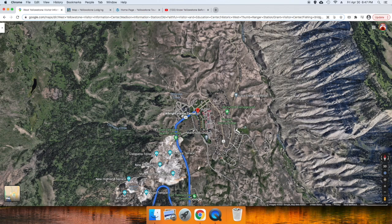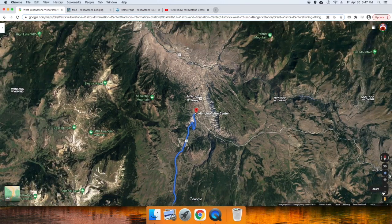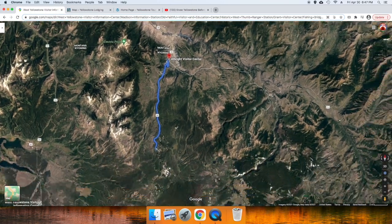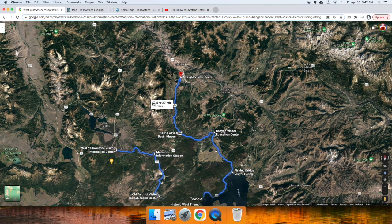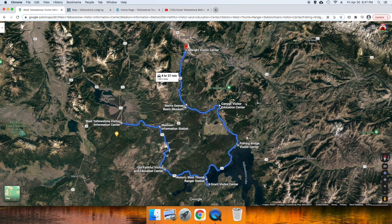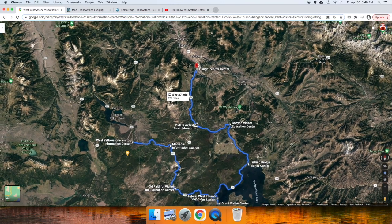There are interactive displays there as well, and then at the bottom of that visitor center, you'll find a bookstore run by Yellowstone Forever, and Yellowstone Forever is the non-governmental fundraising arm of Yellowstone National Park. They really do great work, and if you can, I do encourage you to support them. The visitor center at Mammoth is one of the major ones.